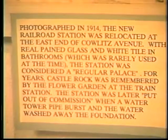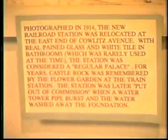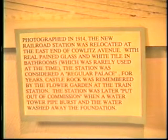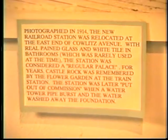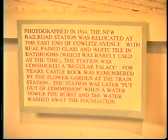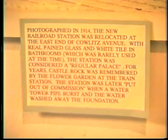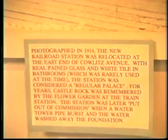Photographed in 1914, the new railroad station was relocated at the east end of Cowlitz Avenue with the real paned glass and white tile and bathrooms, which was rarely used at the time. The station was considered a regular palace. For years, Castle Rock was remembered by the flower garden at the train station. The station was later put out of commission when a water tower pipe burst and the water washed away the foundation. Yeah. That's a lot of water. No kidding. Whereas back then it could have been wood foundation. Yeah, it's possible.